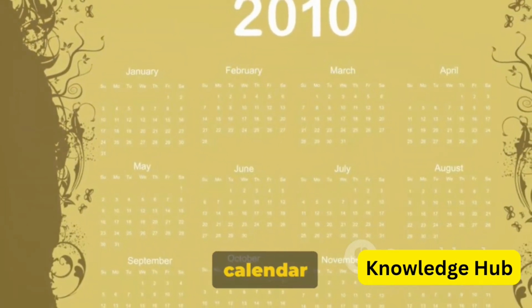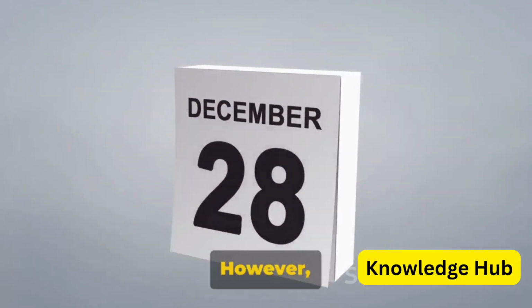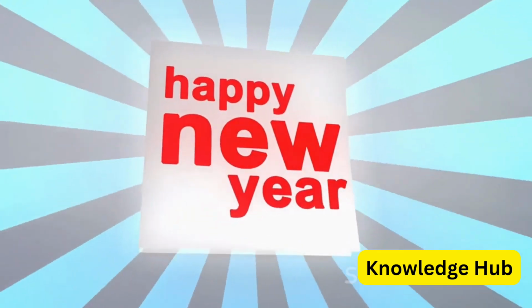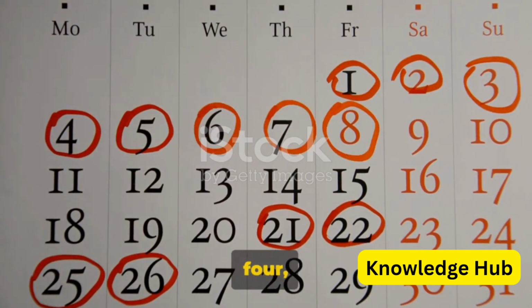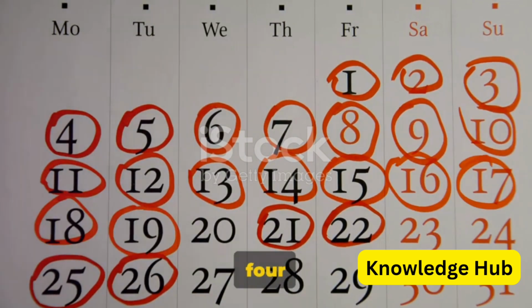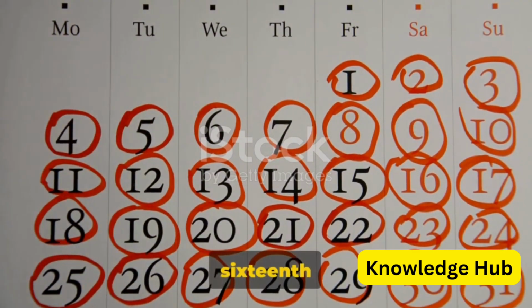Well, the Julian calendar had a leap year every 4 years, straightforward enough. However, this system slightly overestimated the length of a solar year. The Gregorian reform changed the rules for leap years. Now a year is a leap year if it is divisible by 4, but not if it's divisible by 100, unless it's divisible by 400. Confused? Don't worry, so were people in the 16th century.